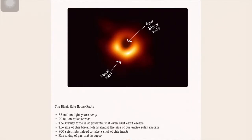The next one is, the gravity force of this black hole is so powerful that even light can't escape it. So let's quickly talk about how a black hole forms. It's a star that collapses, and it breaks due to the gravitational pull. When it breaks, all of the minerals and rocks and everything start to go into this circle of gravitational pull, and it makes something called a black hole. Then it gets super strong, and everything that comes in the way gets pulled into it, so it gets stronger and stronger.